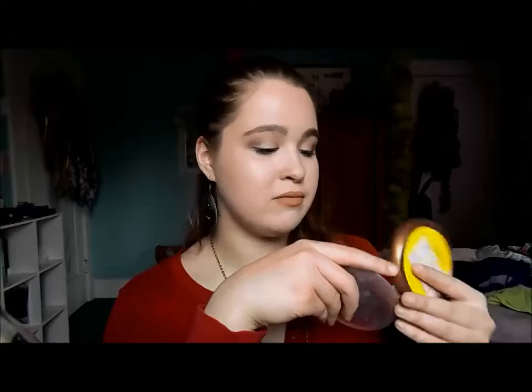your face and add color that blush can't do. Like, it can't add more dimension to your face. I mean, I guess blush can, but it adds flush. This adds dimension, and it's super cheap.